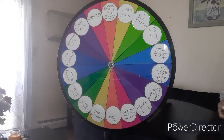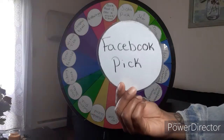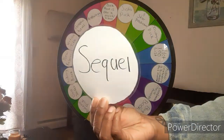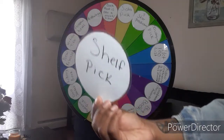And the other prompts that I have for the wheel that are not up here are 2+ authors, smut, Facebook pick. This is similar to some of the other ones that I mentioned, except this one will be strictly for Facebook. Sequel, mood read, friend pick, one word title, shelf pick.